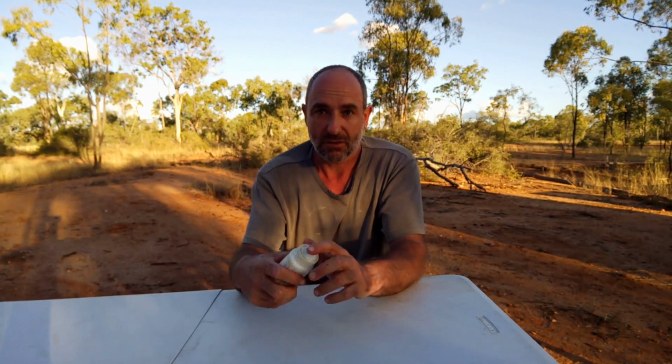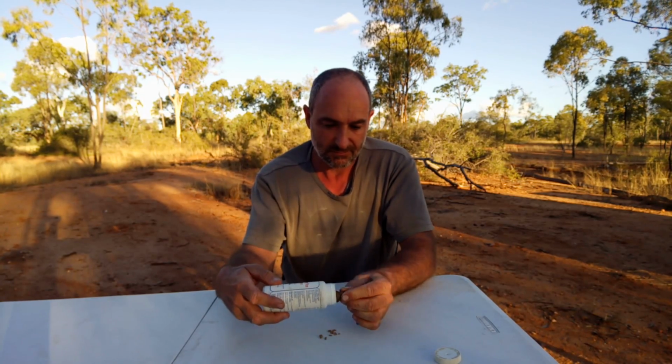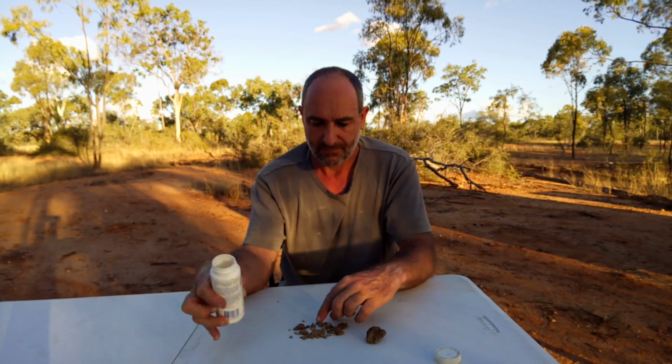Okay, I've come to the end of my 4 days detecting here in North Queensland. Quite pleased with the result. It is a place I've been to several times before. I certainly got pieces bigger than I was expecting, but you always hope for something like that. And the result is a specimen. There you go.